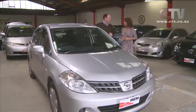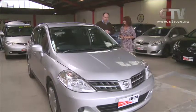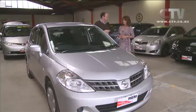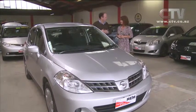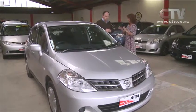This is a 2012 Nissan Tiida. So beautiful. Late model car, 1500cc, dual airbags, ABS, 5 doors, you can see. Travelled 56,000 Ks, $11,999. Wow, for a car that's only a couple of years old, that's brilliant. Yeah, they're a good buy. Yeah, fantastic. Hey, they're Nissan reliable. They're good little cars. Yeah, good. Nice little family car to move about, isn't it?